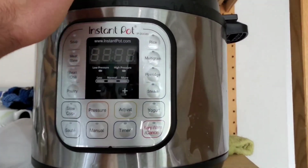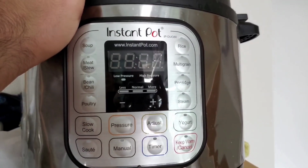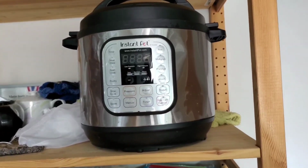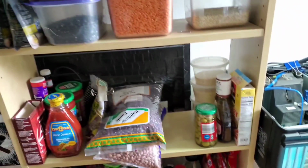Also, we got the really big one, which allows us to make about 8 or 10 servings of something at once if we want to do a double version of some of our recipes.